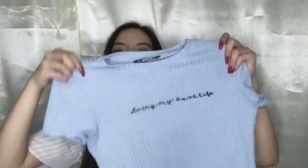Crop top, meron siyang nakasulat na living my best life. Yung nakasulat, living my best life. Ayan. And crop top din siya, guys. Ayan siya. And small ulit.